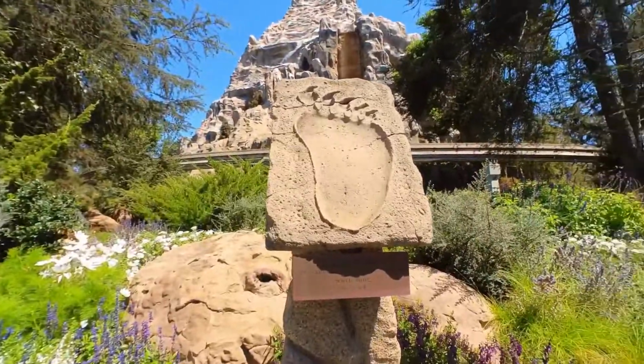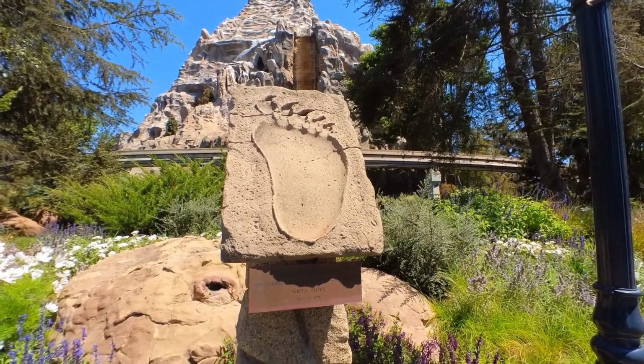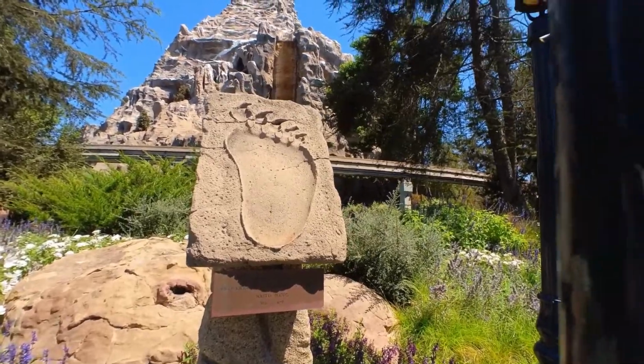This one is not really that much of a secret, but a lot of people just pass it over. Bigfoot's foot. You know what they say about big feet? Big footprints. What were you guys thinking?